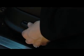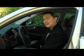Now, those of you who watch driving television regularly know that I complain about the Hyundai seating position, that the seat doesn't go low enough for taller drivers. Not the problem with the Genesis. They seem to have sorted that out, but I find the seat bottom on this car a little bit too short, so on longer trips you don't have a lot of thigh support.